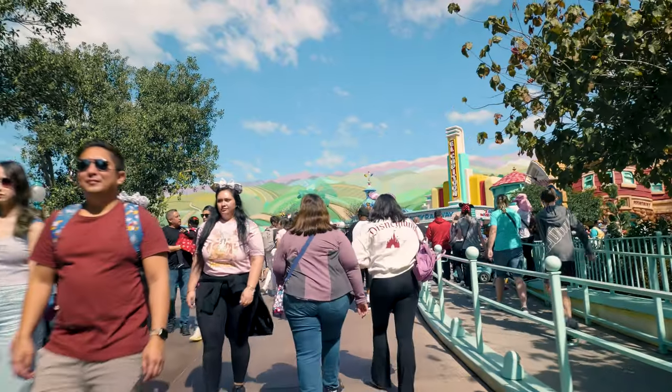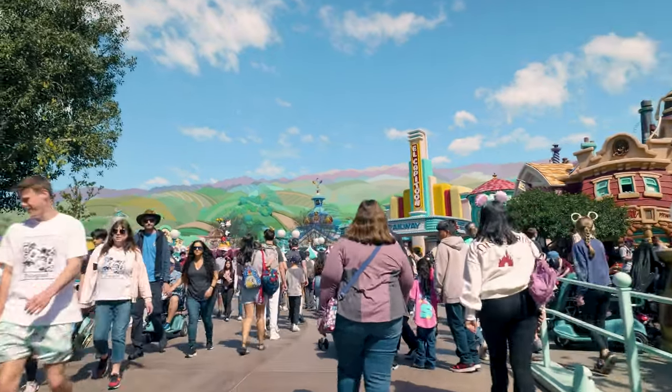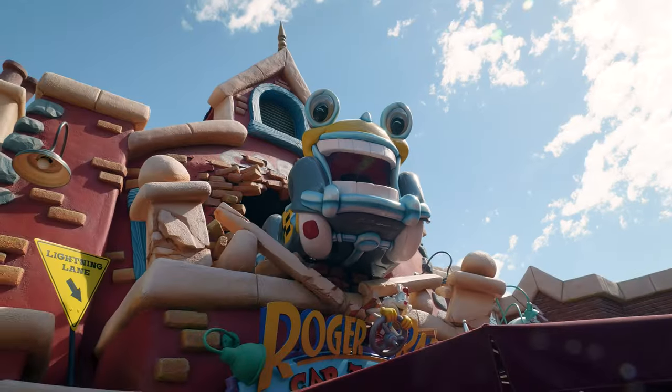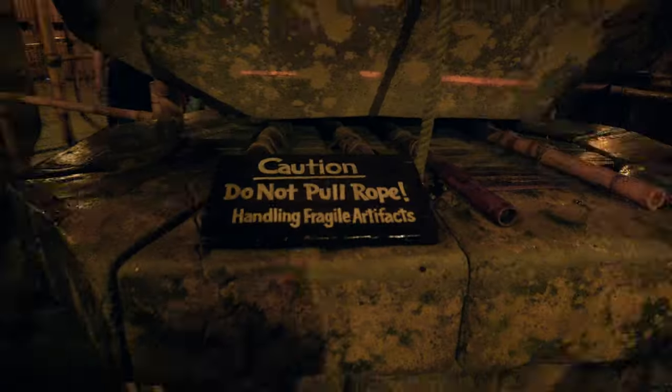Just stepped into Toontown. This place feels neat. Wow, all the things here. Where are we going? Roger Rabbit? Are we doing that? All right, I take it back. We're gonna do Indiana Jones now because the Roger Rabbit ride broke down as soon as we stepped in.